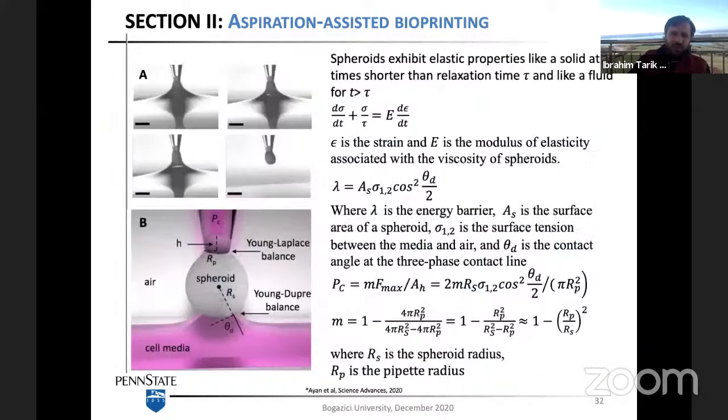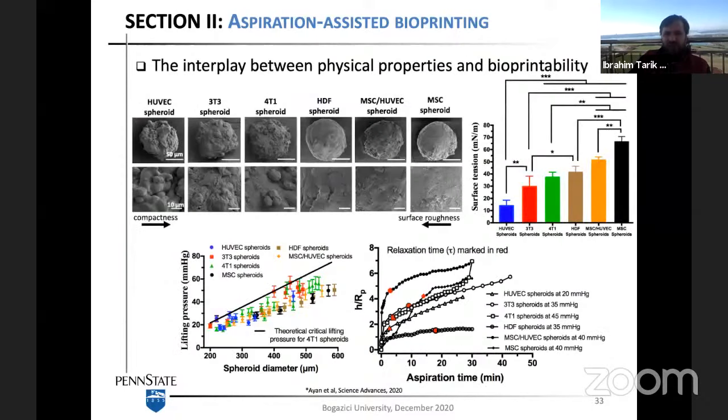So we first explore the physics of that. I'm not going to go into details about the physics, but we basically try to understand how the tissue interacts during the lifting process. And then after understanding this, we try different spheroids made of various different cells, like HUVECs, 3T3 fibroblast cells, different cancer cells, even the combination of multiple different cells like the MSCs and HUVECs.